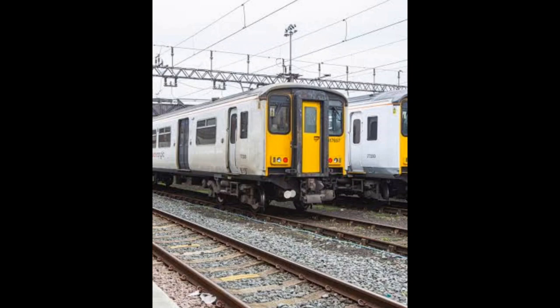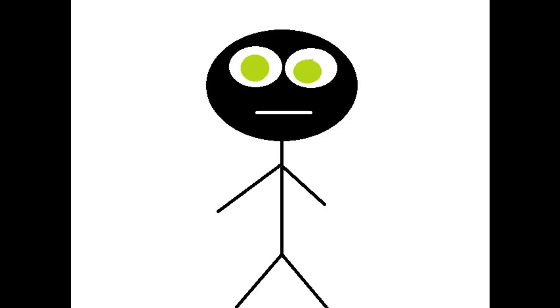You may be asking, can it go on Waterline? If we're honest, the 317 wouldn't work well for Waterline, although it used to run on London Overground. It wouldn't work on Waterline. It's not worth adding the Class 317 on Waterline anyway.